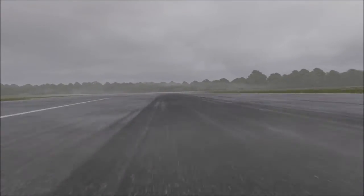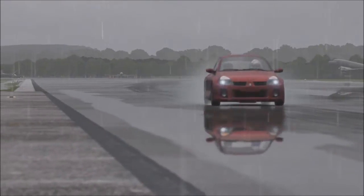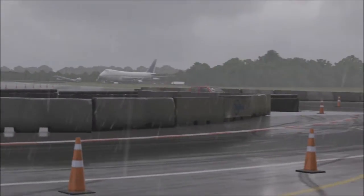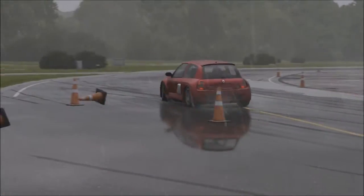One thing that struck me immediately about the Clio compared to every other car here today is how sharp the brakes are. The brakes in this car are just so sharp. They're really, really good. Speaking of good stuff, speed. This car is a lot quicker than most of the things here today.